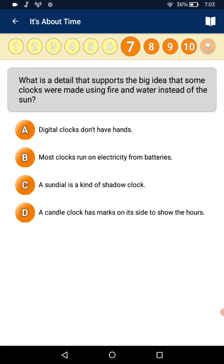What is a detail that supports the big idea that some clocks were made using fire and water instead of the sun? A. Digital clocks don't have hands. B. Most clocks run on electricity from a battery. C. A sundial is a kind of shadow clock. D. A candle clock has markers inside to show the hours. I choose D.